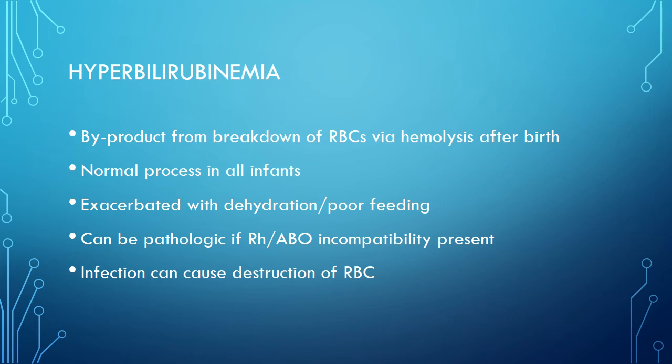They might have bruising from delivery, and they might have a cephalohematoma, which is basically a pocket of blood that needs to be reabsorbed. A lot of them have polycythemia if they're growth restricted or infants of diabetic mothers. Hyperbilirubinemia can be exacerbated with dehydration or poor feeding. It can be pathologic if there's Rh or ABO incompatibility present, and infection can also cause destruction of red blood cells, so that's something to look out for.